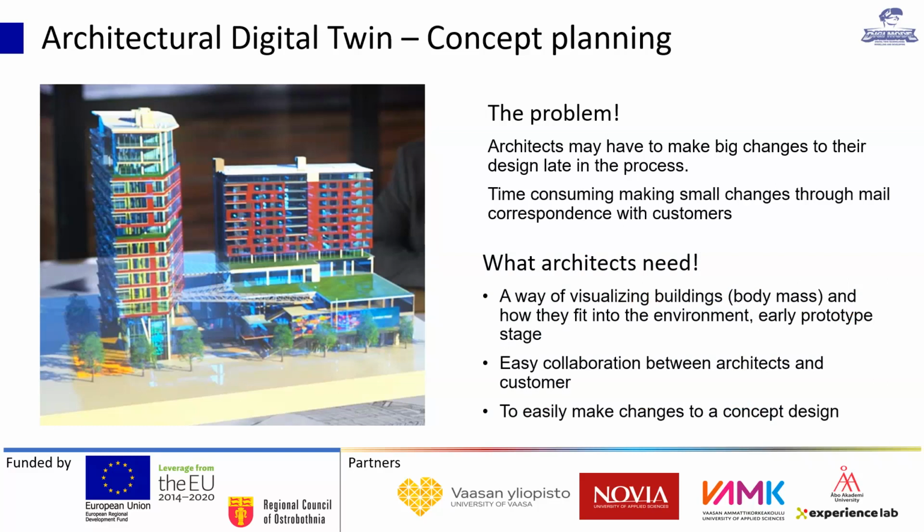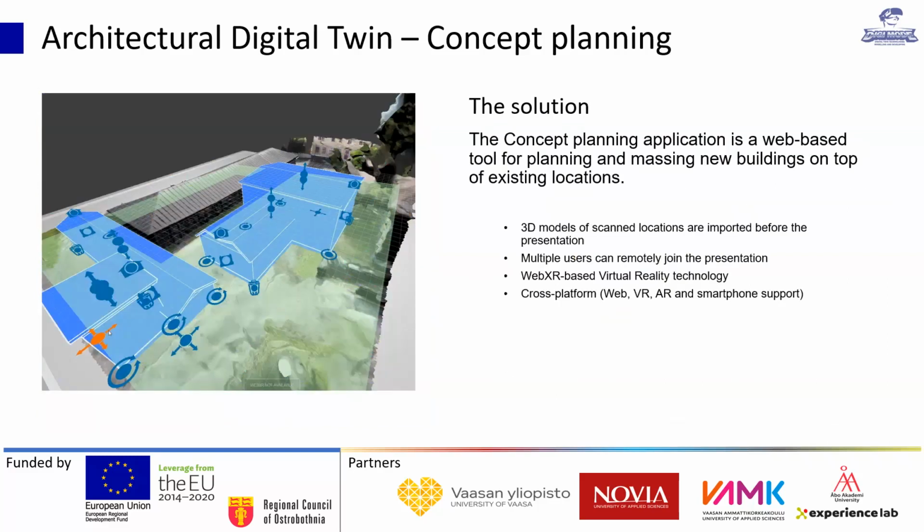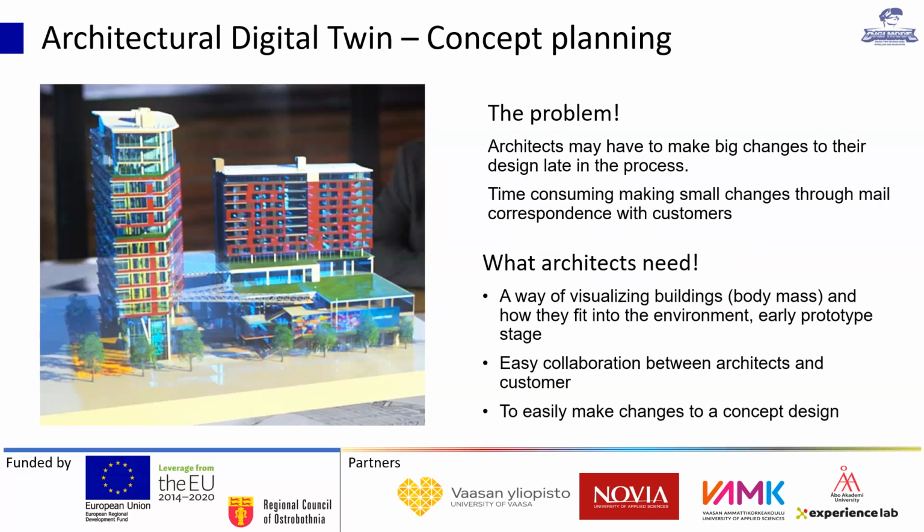So what they actually need is a way to visualize buildings in the real environment, early prototyping, which means basically when you have a map of Vaasa city center and you want to build buildings in the Kasarmi area, for example, you can take 3D pictures of that area and then easily build concepts. How large would the building be? How broad? And to see how that building would fit into the environment. That's what they need, and to make easy changes collaboratively with the customer.